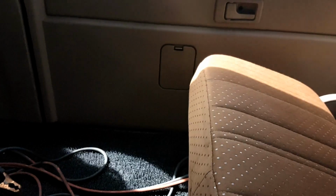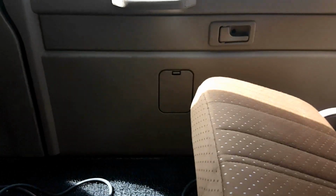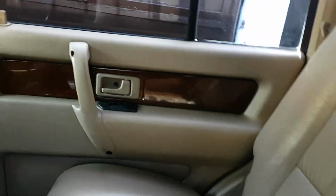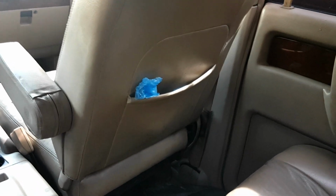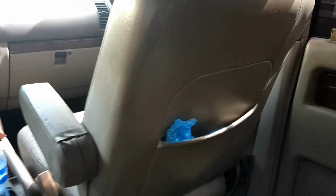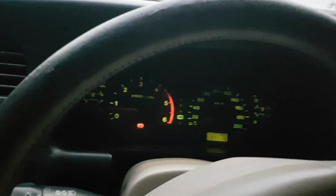The third row seats are usable if you're under 5'3", but if you're over 5'8", you'll probably fit, but it won't be very comfortable. So the vehicle can accommodate about 7 passengers comfortably, or more if you're willing to sacrifice comfort. Probably accommodate 9 people here. Okay, so let me take you on a test drive.